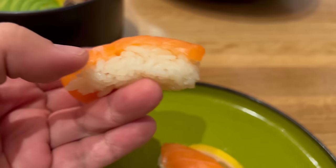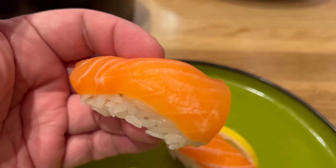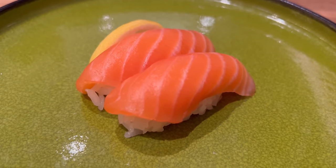You know what, that's pretty good. I really have no complaints with the sushi rice here at Urami. They definitely should keep that going. I will say the flavor of the salmon here is a little milder than I'm typically used to. It was lacking a certain brightness. I also noticed there was a distinct lack of a little bit of spice.